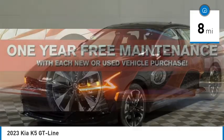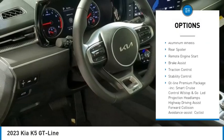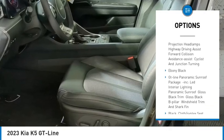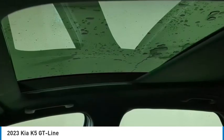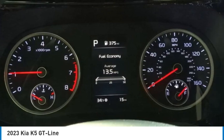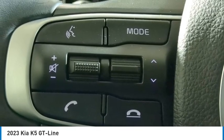Here are some of this vehicle's great options: tire pressure monitor, turbocharged, blind spot monitor, heated mirrors, aluminum wheels, rear spoiler, remote engine start, brake assist, traction control, stability control. If affordable style and reliability are what you're looking for, this vehicle couldn't be more perfect. Drive it today.